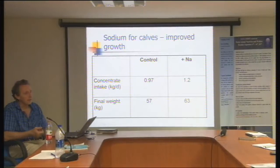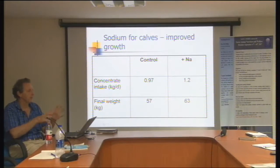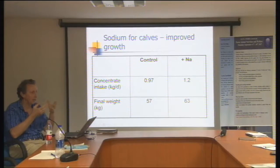So conformation of the udder is really important. And some farmers will select their cows based on conformation of the udder, whether the udder is a nice shape. And it should be tight and held up to the body.